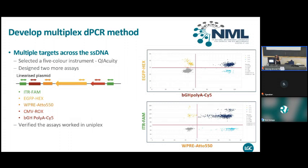But we started looking at this, and we also started getting extra clusters. We looked into this, and what we think those extra clusters are, in this particular case, is that these ones here are positive for the ITR and the WPRE, but we also think they're positive for the EGFP, and we can't see that in the 2D. We'd need to go 3D or 4D somehow, and you can spend quite a lot of time going down a rabbit hole trying to work out spatially what's going on. But ultimately, it gives us a huge amount of information from single reactions.